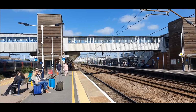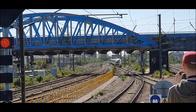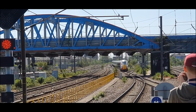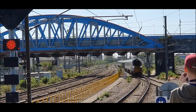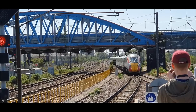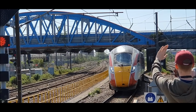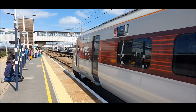So, let's see what shall turn up. Okay, our first train of the day is going to be the 1120 LNER service from London King's Cross to Edinburgh Waverley. Hoping to catch a 225 set or two during my stay here. And that has been watched by SL1 213.